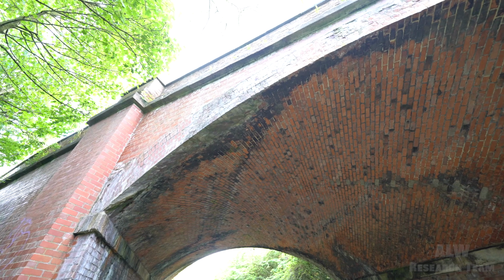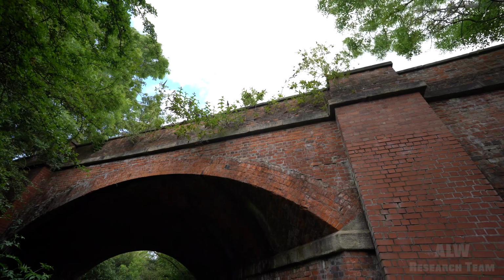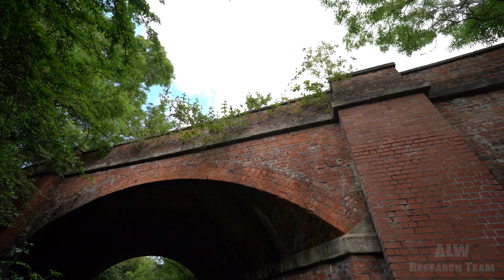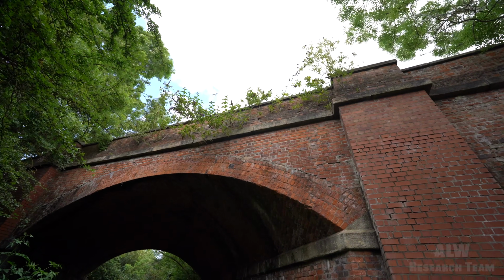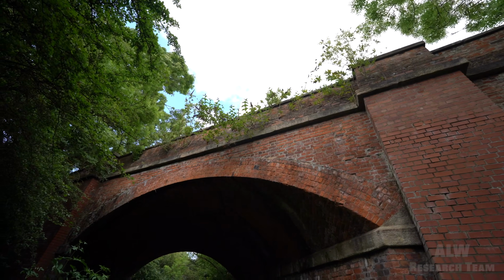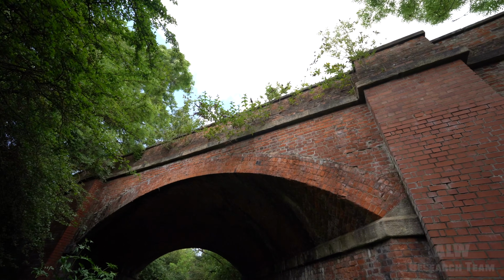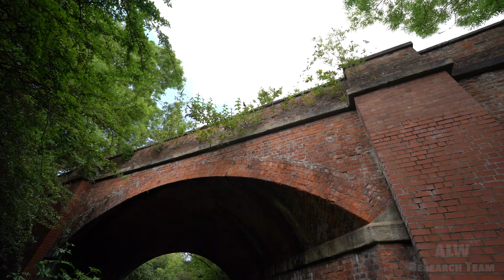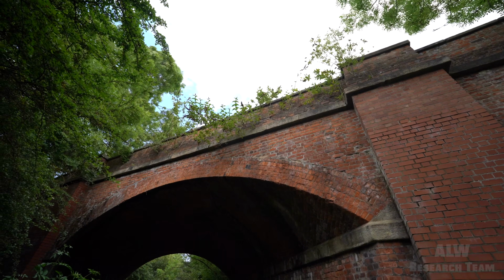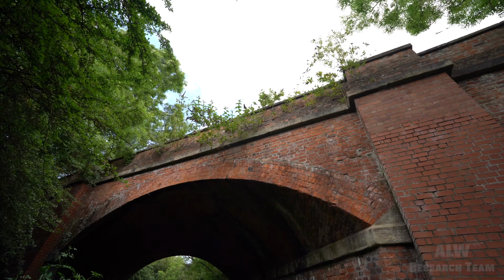So look how those bushes have grown in the mortar of the bridge, and those roots will be bedding in. Quite fantastic how they've managed to do that in the harshest of conditions every winter. All the wind that we've got today, and they managed to live on the side of a bridge wall like that.